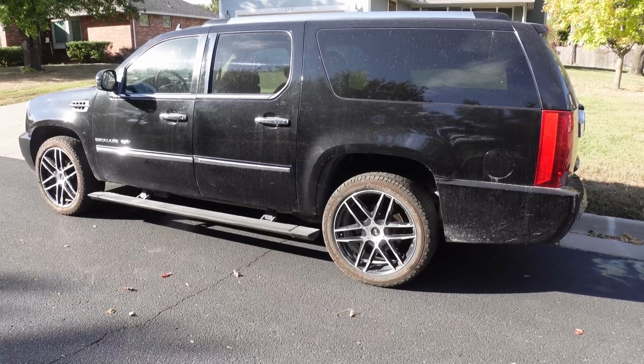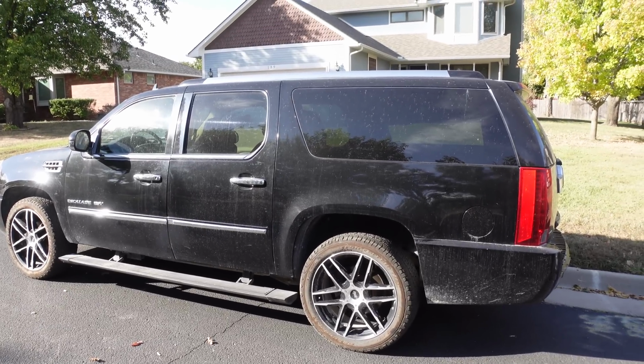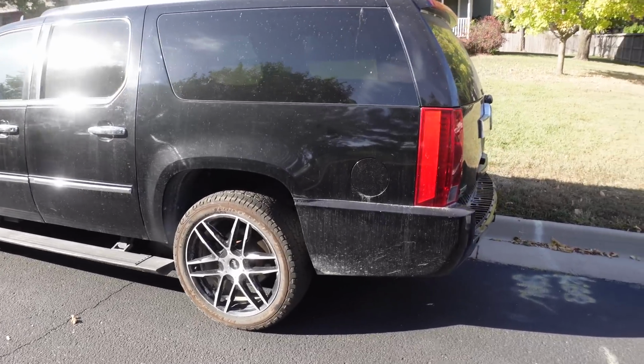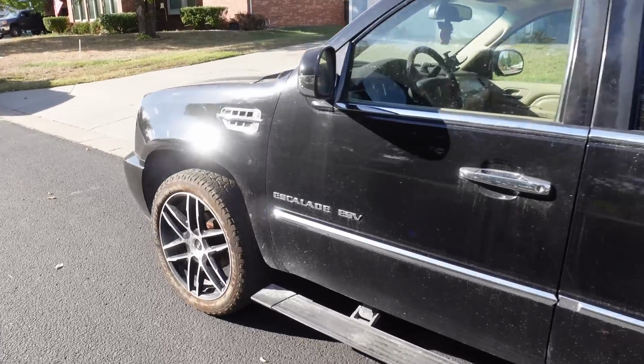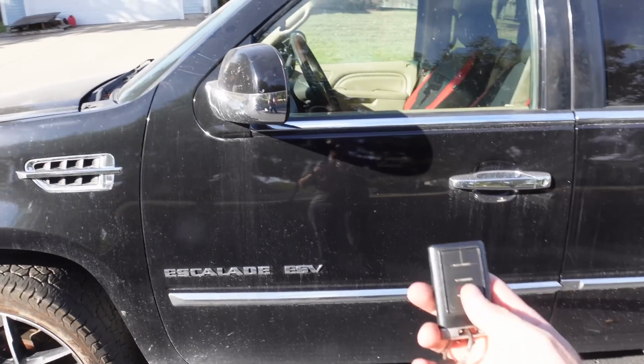This thing is powered by the monstrous variable valve timing Ecotech 3 6.2 liter V8. And it should be a great power plant that makes plenty of power once we get this thing sorted out and running again. So let's check out what we bought here.